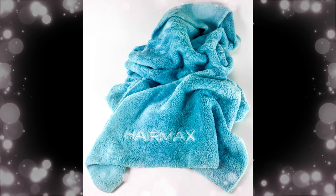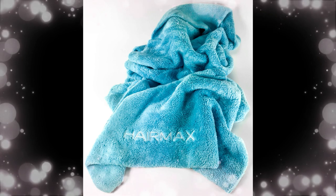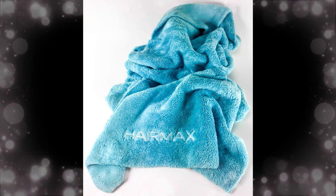Hair breakage is common with hair loss. Terry cloth bath towels are too harsh for wet hair. They fray the hair cuticle and cause breakage.